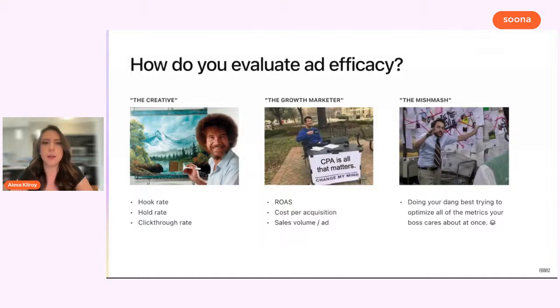It comes from where brands evaluate ad efficacy. Typically there are these 3 personas that you see within a growth marketing or performance marketing e-commerce team. There is what I call the creative, and that person is very much like a creative strategist. They're really focused on hook rate, hold rate, click-through rates as their North Star metrics. Then you have growth marketers who are very focused on things like cost per acquisition, ROAS, revenue per session, sales volume per ad, that sort of thing. And then sometimes you have a mishmash, maybe of one person that's trying to do it all or run multiple roles in a department. In that kind of role, you're really just doing your best to optimize all the metrics that your boss, your team, your company cares about all at once.